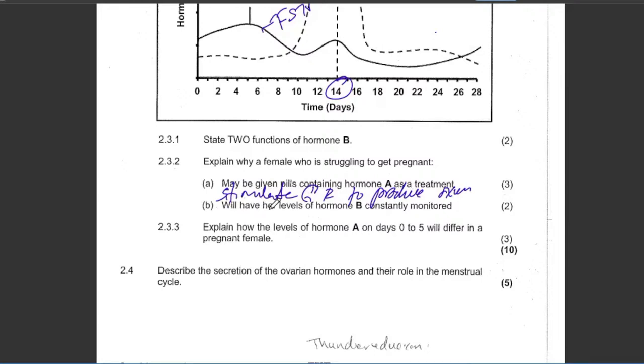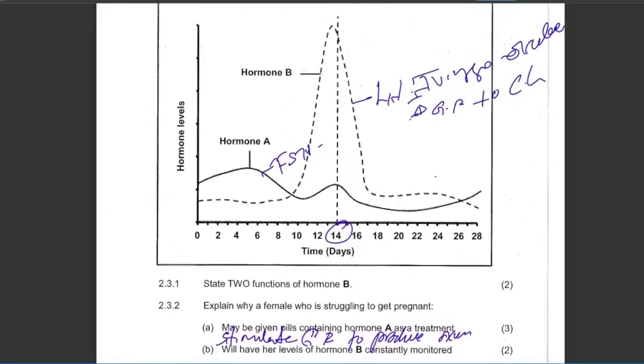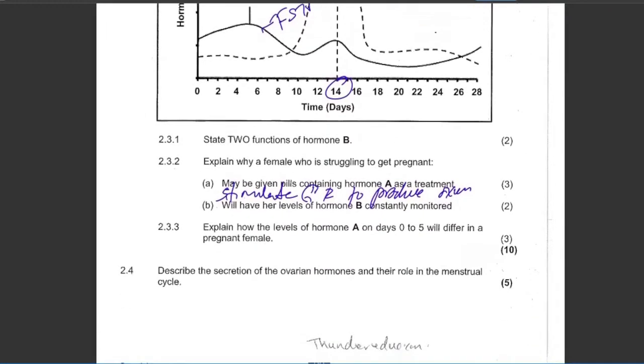Then I think we'll have her level of B constantly monitored. B is luteinizing hormone. When luteinizing hormone is high, it means that there are high chances of ovulation taking place. So luteinizing hormone triggers ovulation. Yes, ovulation. So why do we monitor it?